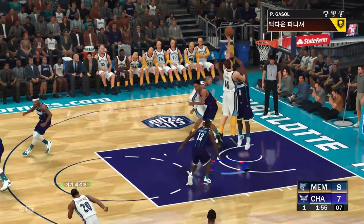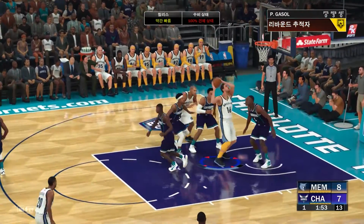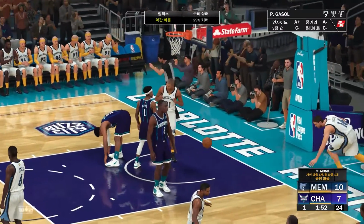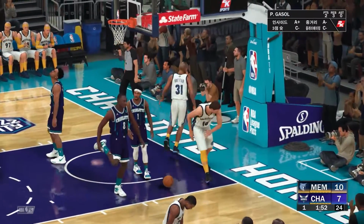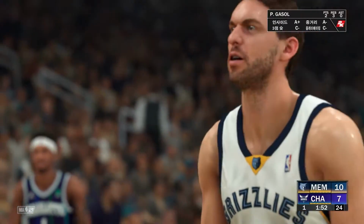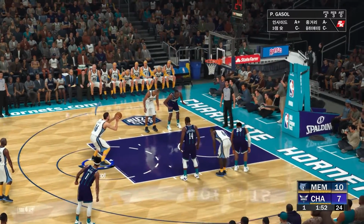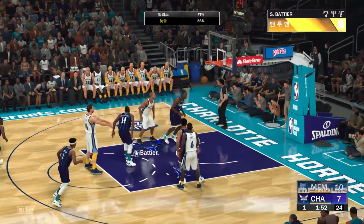Catching up on the changes for Charlotte. Biyombo is checked in for Cody Zeller. Washington comes in for Williams. Michael Kidd-Gilchrist is checked in for Miles Bridges. And Monk subbed in for Nicolas Batum. And really like how Gasol scrapes and claws for these boards. No one wants anything to do with him when he's attacking the glass. That free throw good from Gasol.